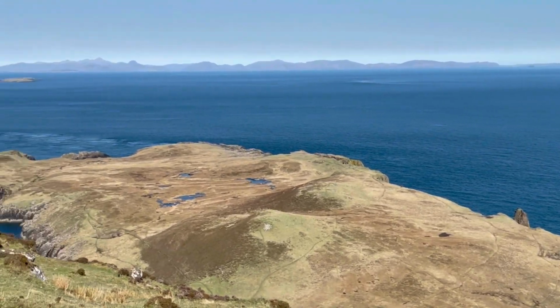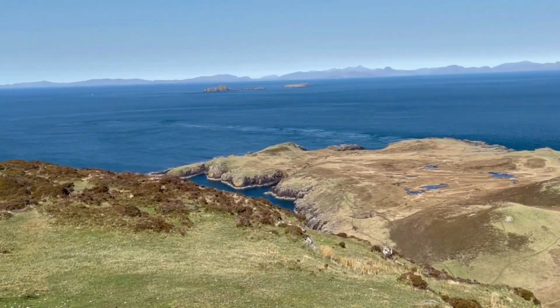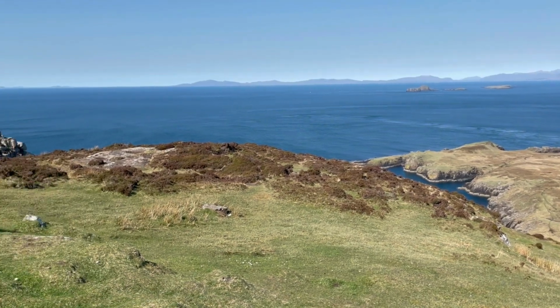So there you've got the line of the mountains of the Hebrides and an incredibly clear view. Oh, this was worth it, the journey alone, just for this part. This is magical.